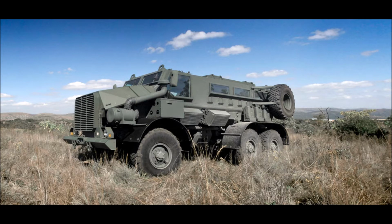The capabilities of the Casspir were the basis of the outline capabilities required by the US Marines for their mine-resistant ambush-protected vehicle project. The name Casspir is an anagram of the abbreviations of the customer, the South African Police, and the Design Authority, the Council for Scientific and Industrial Research, or CSIR.